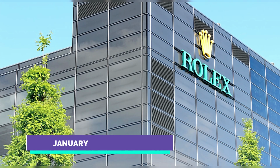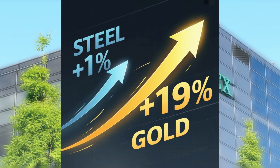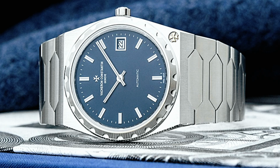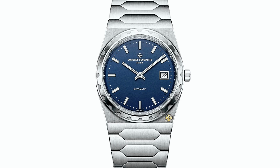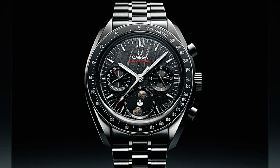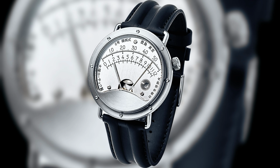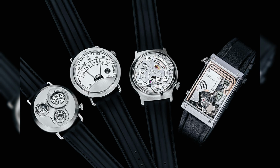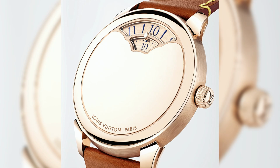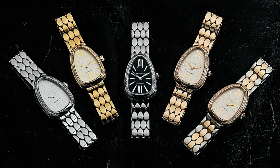January began as usual with a Rolex price increase, roughly 1% for stainless steel and 7 to 19% for solid gold pieces. Vacheron Constantin celebrated 270 years of watchmaking with the return of the 222 in stainless steel. Omega released the Speedmaster Moonphase Meteorite, the most moon watch you've ever seen. Tudor introduced Flamingo Blue in the Daring collection. Otsuka Lock and Jiro Katayama launched notable limited editions, while Louis Vuitton expanded their mechanical offerings with the Drag Hour Tambour Convergence, and Bulgari added a mechanical version of the Serpenti.